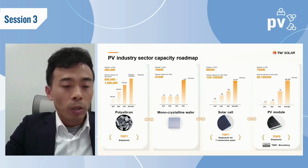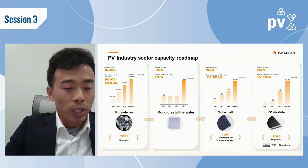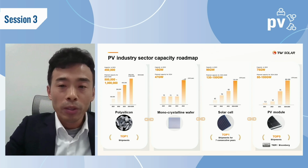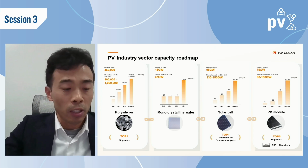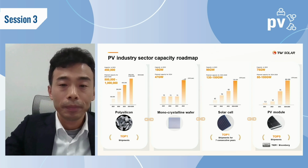Our ingot and wafer capacity is 20 gigawatts. Our new N-type solar cell capacity right now is more than 100 gigawatts, with the company ranked number 1 for global cell shipments for 6 consecutive years. Module capacity is about 80 gigawatts.